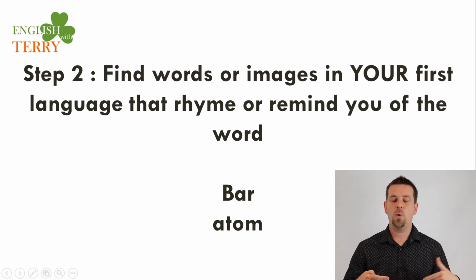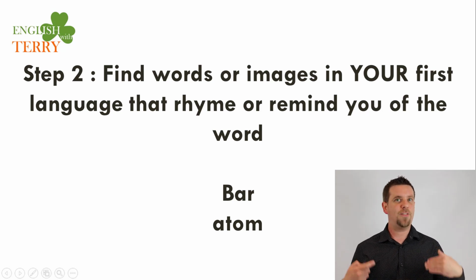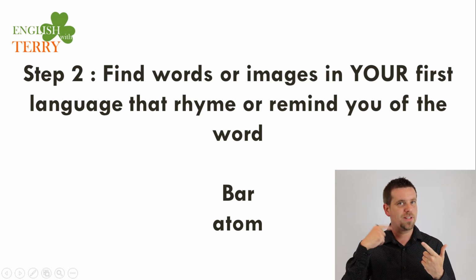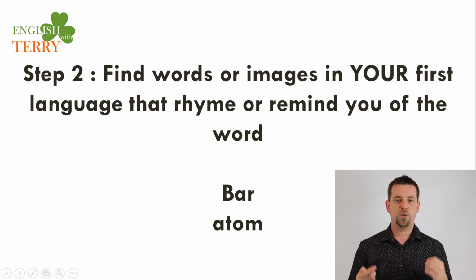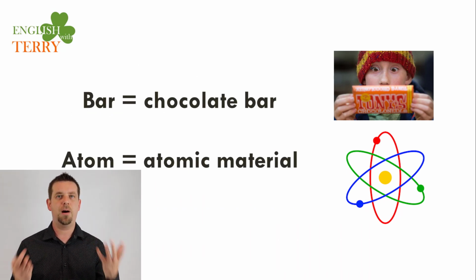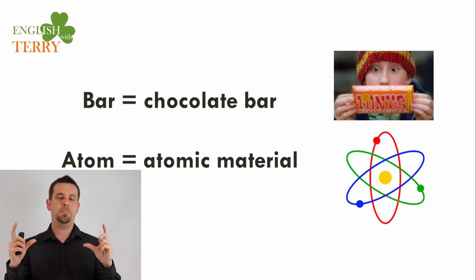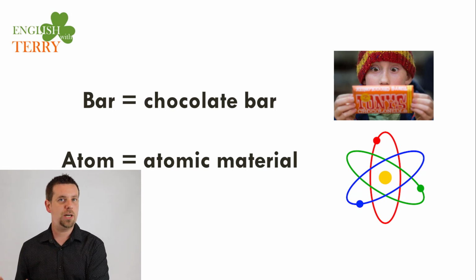Now, I find images in my first language. In this case, my first language is English because I come from Ireland. So I find words or images in my language that rhyme, have the same sound, or remind me of the word. For example, with the word bar, I say the word bar, and I think chocolate bar. So I start to imagine a chocolate bar. I think of atom, I think of atomic material.